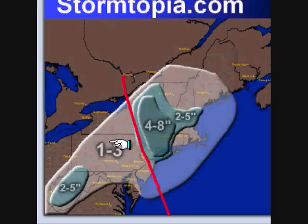Once you get to the left of this line, 2 to 5 inches in the higher elevations, 1 to 3 for most, okay? And then from there it's 4 to 8 for, again, a lot of the Adirondacks. Once you get northeast of the New York City metro, western Massachusetts, Connecticut, Litchfield Hills, Berkshires, and then a spread of 2 to 5 inches for parts of southern New Hampshire, Vermont, southern Maine, then northern Essex and Worcester County in Massachusetts. And then maybe the Greens are also going to get a number of inches of snowfall, so probably several inches.